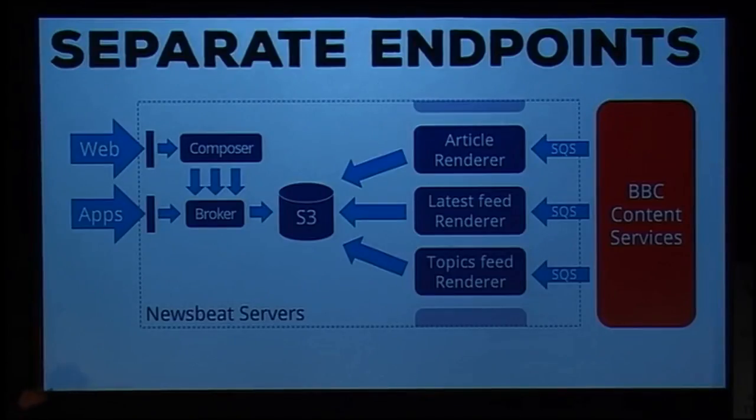We haven't really talked about implementation at all, but just from the structure of this, we're pretty sure that if the BBC content services go down, we're going to keep serving stale content because it would be difficult to write this in a way where you didn't get that. The structure itself is giving us the kind of benefits we're looking for.